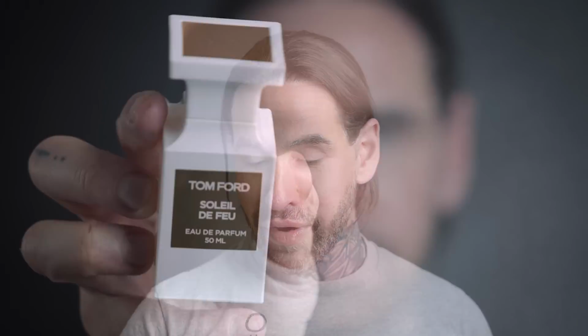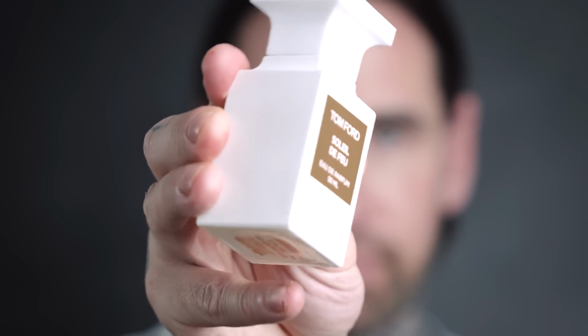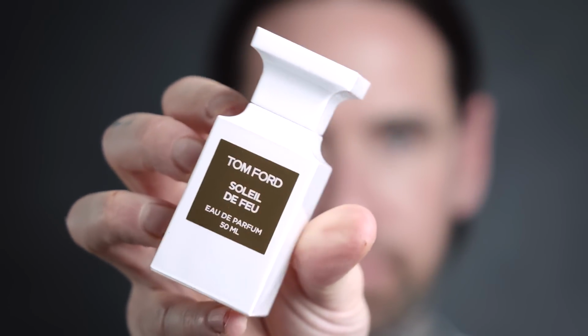And today I'm reviewing Tom Ford Soleil de Feu Eau de Parfum, 50ml. It's $220. Inspired by bronze strokes of a fiery sunset light. New Soleil de Feu captures a varnished sensuality with a tuberose accord, warm ambers and exotic sandalwood.